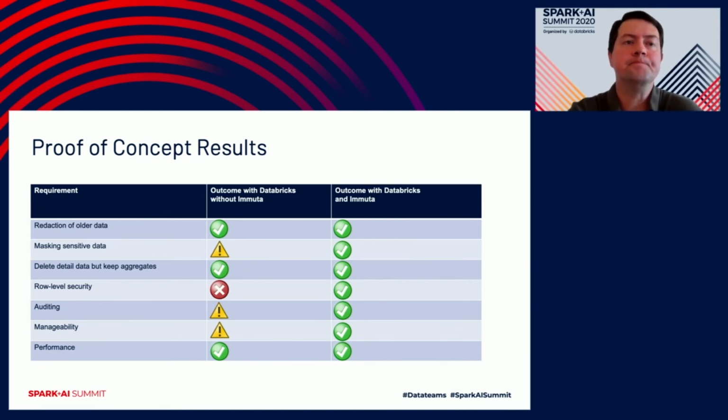So first of all, the first one was redaction of older data, and this was easily accomplished with Databricks. Essentially, we were able to create a new copy of the table so that we're wiping out the Delta table history and the time travel. We were able to do that with Databricks by creating a second copy of the table and doing some renames. The next requirement was around masking, and this was, of course, a key requirement.